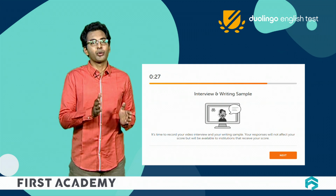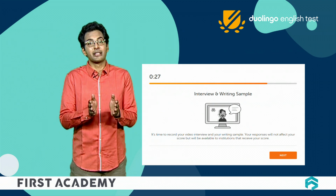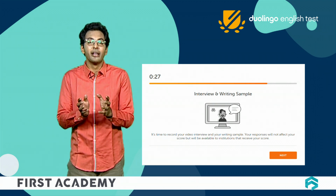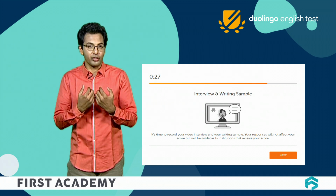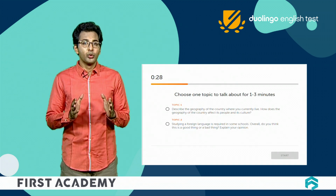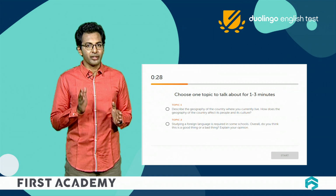The 2 other questions that are going to follow do not count towards the scoring of the test. These, however, are available for the institution that is accepting your scores. What are these? We'll be looking at them now. The two non-evaluated questions are 1, the interview, and 2, the writing sample.